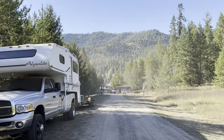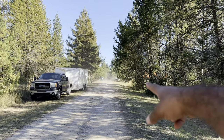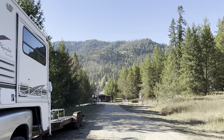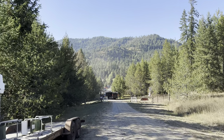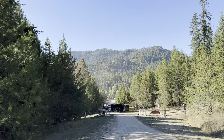So I just want to give you guys a backdrop. I walked about a quarter mile. I see my truck way down there. So this whole thing is this street. It's called Chevrolet. That's crazy. Look at this mountain. This is living, boy.